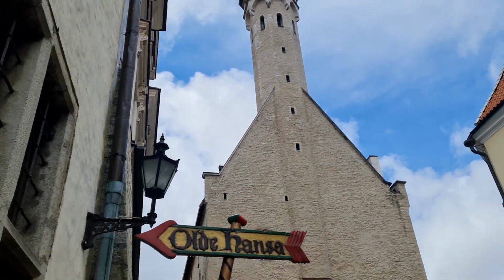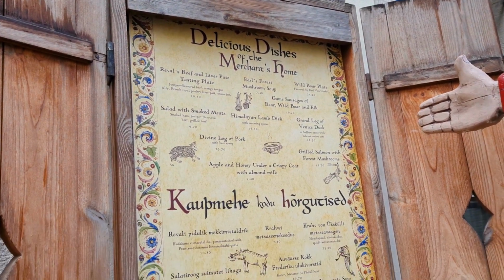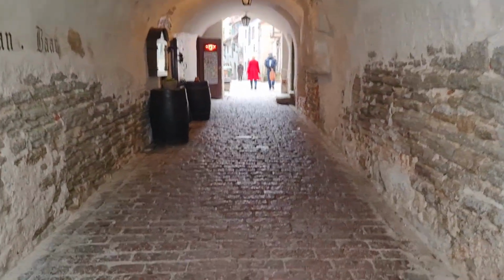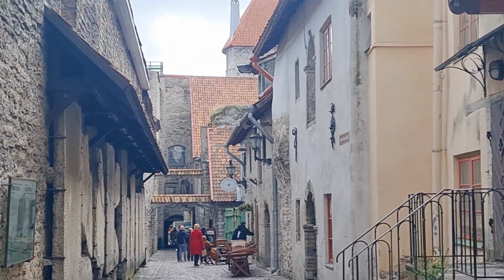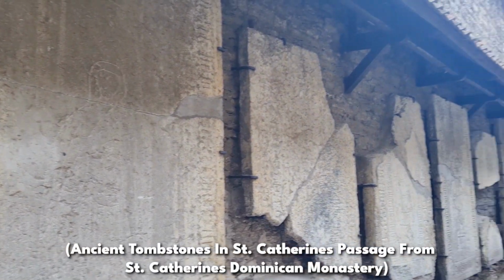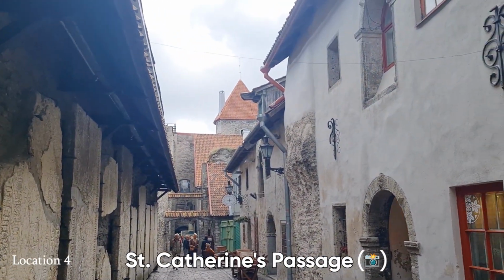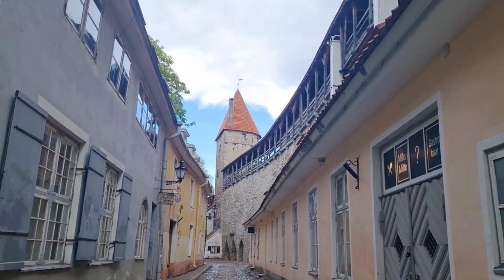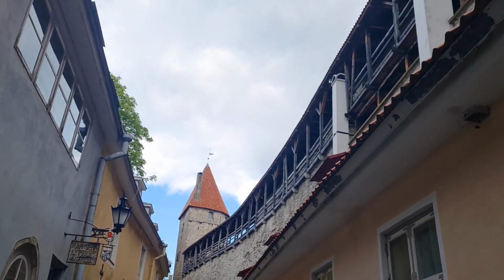Old Hansa Hotel is right under this church tower, and they serve delicious dishes of merchant homes. Catherine's Dominican friars' tombstones of the 15th century, and this is the famous Catherine's Passage. It's a photogenic place here. As soon as you come out of the Catherine's Passage, you can see this city wall and the garden of the Danish king. So we are now going to climb on this wall and walk on that passage up there.